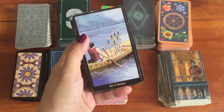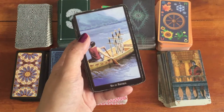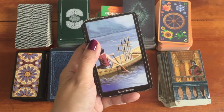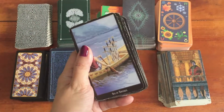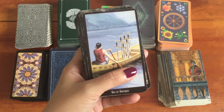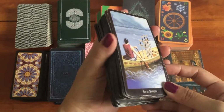Since COVID started, I do most of my readings online. I started getting regular customers online, and this is the deck that I use to read for them. Also, for all of you who have asked for a free reading, this is the deck that gives you all of those answers. It's just the deck that I bond with naturally from the get-go.